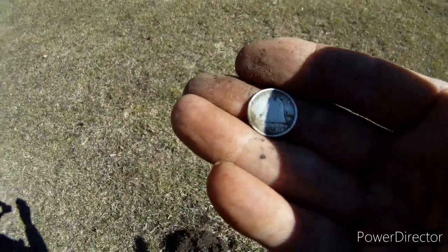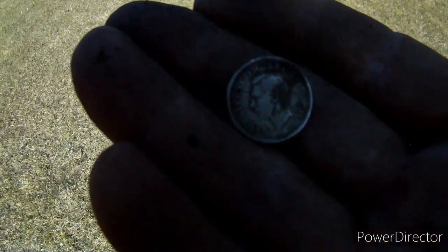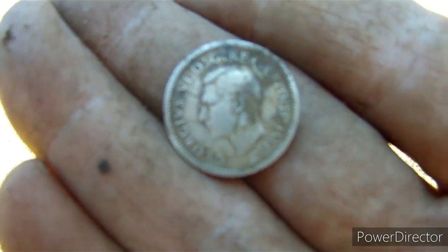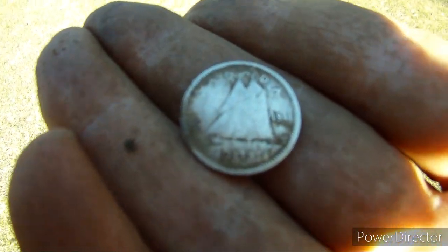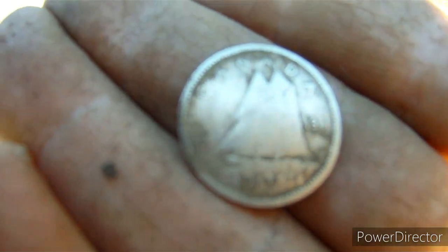It's hard for me to gauge this with the sun. I hope it's giving you guys an okay view of it. Let's try it like that. There he is. There's Georgie boy. Let's go to this side. Alright, we're on the silver board with a coin and the silver ring.